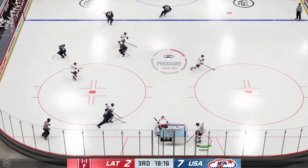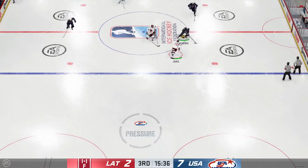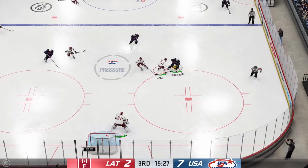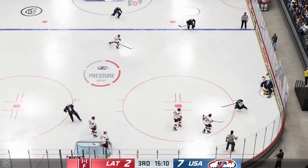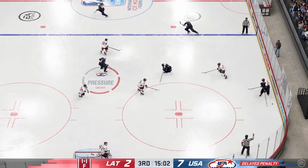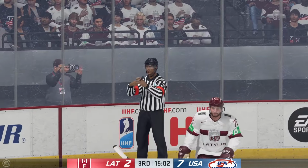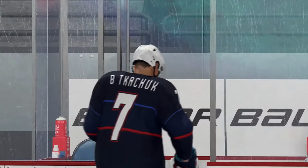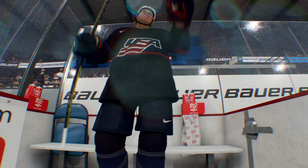Oh, how did he get a glove on that? What a stop by Seelovs. USA's going on the attack as they gain the zone. Oh, denies them with the paddle save. Delay penalty looming. There's the whistle, and here's the call. Well, he's going to get a boarding call on that one, James. Really aggressive and throws his opponent into the boards.